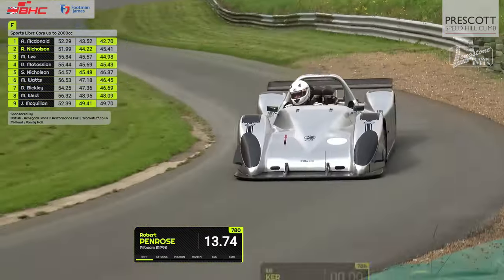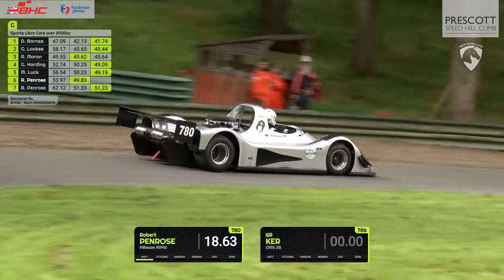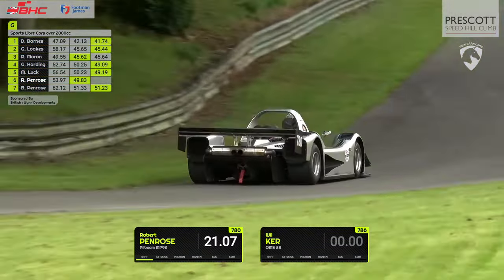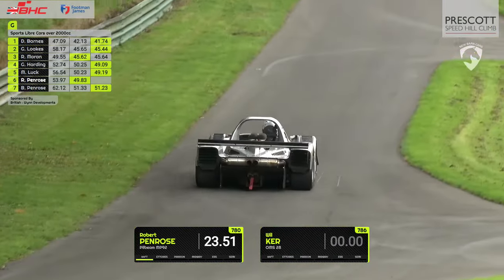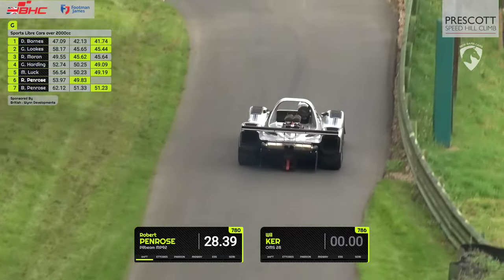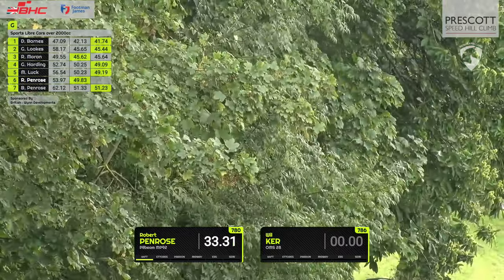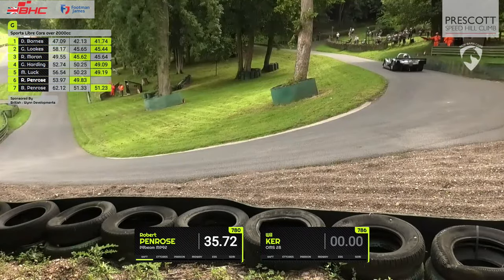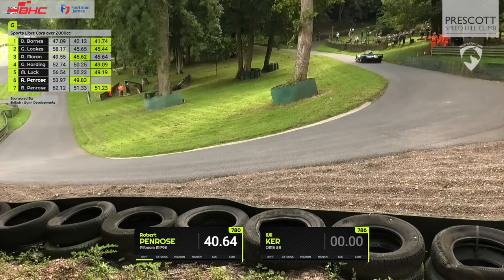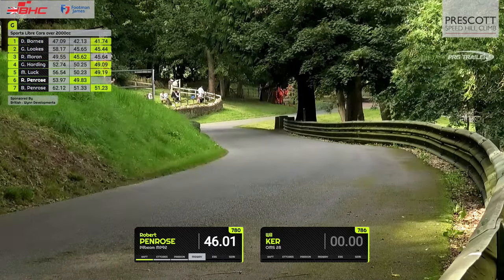Robin Penrose in the 7-litre Chevy, grumbling. Robin was going real well, and Robert was a little bit wider through Etzaris. I hope the engine hasn't cut off. He's just making slow progress. Looks like he's fired the engine again, so he's all good, and hopefully we'll be running, but it looks like the car has just stopped now, so I think we'll probably have to come to a stop. Oh, it looks like he's fired the engine back up again. He'll be disappointed with this run, but great for him.